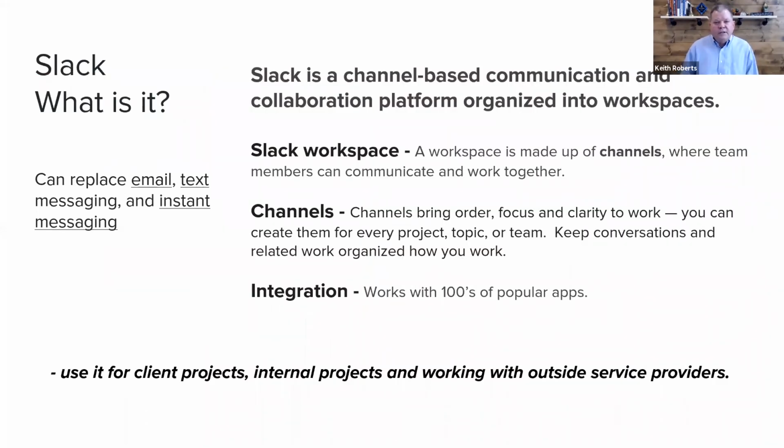So what is Slack? It's channel-based. So imagine a platform or a virtual workspace rather, and you have channels. A channel is maybe a subject, maybe it's a certain project, an internal project, something you're doing for a client or with somebody on the outside. What's neat about this environment, this workspace that you're creating, is that it's for a certain project. Like I've got one right now, I'm working with someone outside on a website project where there's a workspace for that website project. So you can have channels, or discussion points within a workspace.